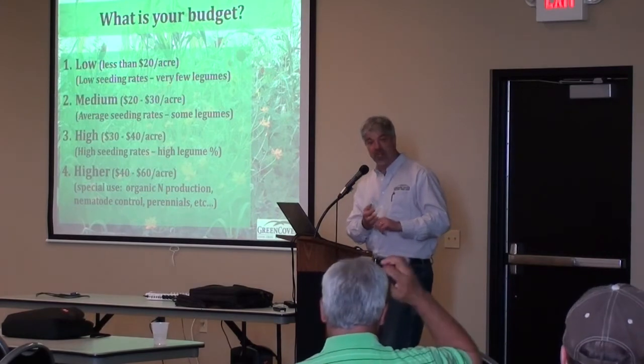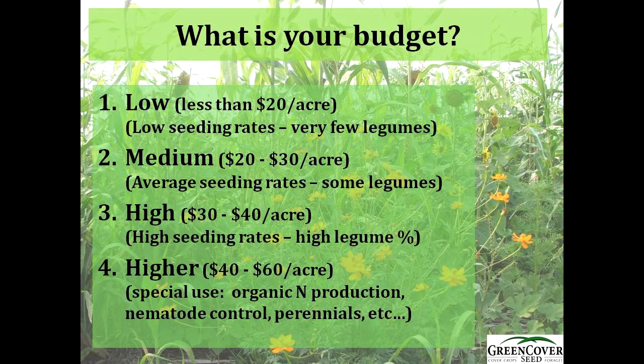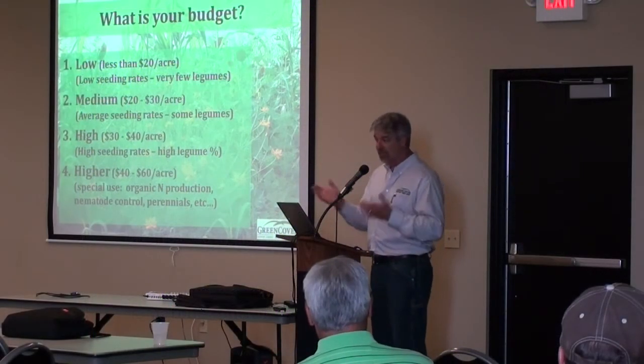Organic guys say, I need to produce 140 pounds of nitrogen for my corn. Well, okay, we'll plant 30 to 35 pounds of hairy vetch. He's going to let it grow to the middle of May before he turns it in. And he'll have an incredible amount of hairy vetch growth, and he'll have a lot of nitrogen, but he's going to have to wait to plant his corn to get that growth.